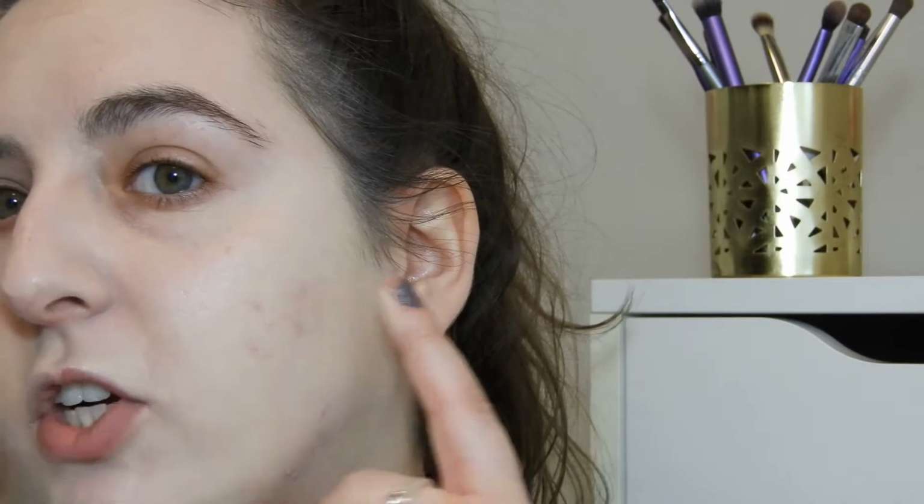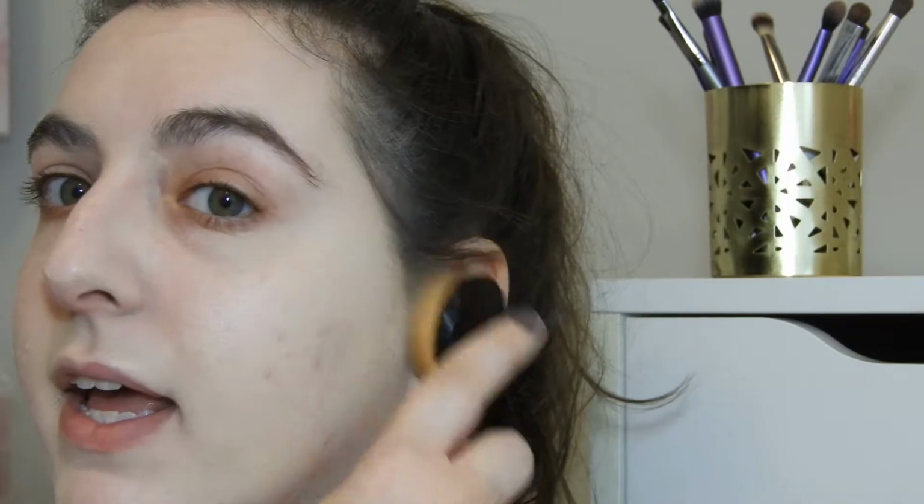Yeah, I would say the coverage goes up a little bit. So it definitely does build on itself. I kind of do feel like it got a little bit cakier, but overall the finish, I do prefer it with the brush. So far I think a brush works better than a sponge for this, and if you can keep it to 1 layer, that is better.